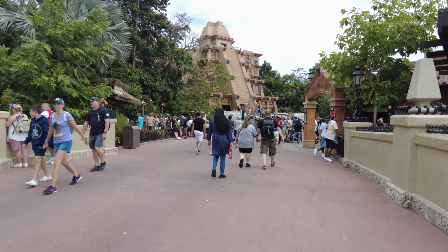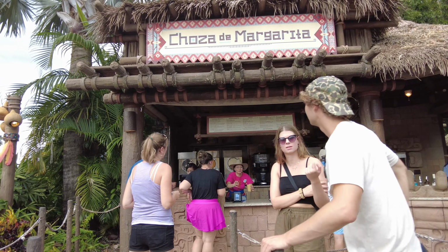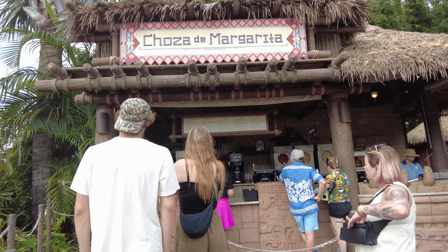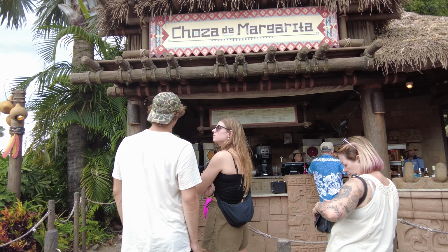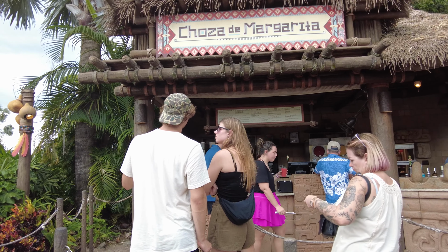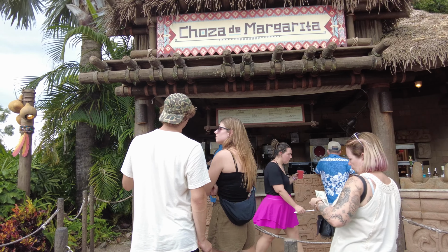Okay, here's the margarita booth. It's on the left side when you first enter Mexico from the center area. I am not going to say this right, I'm certain, but I'm going to say Choza de Margarita. They have all kinds of margaritas, if you can see them in the background, spinning. Cucumber, El Diablo. They have Black Magic. Looks like they have food here too. They have tacos, empanadas and tostadas, guacamole, and they also have beer here.